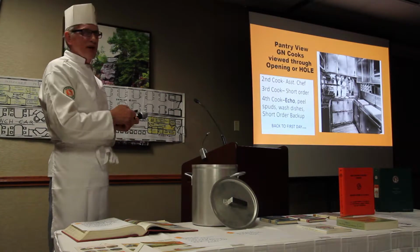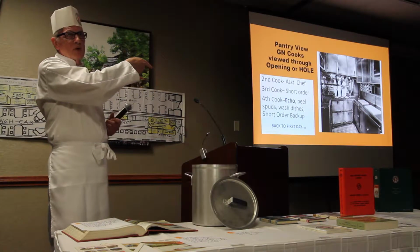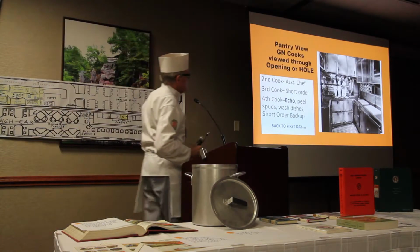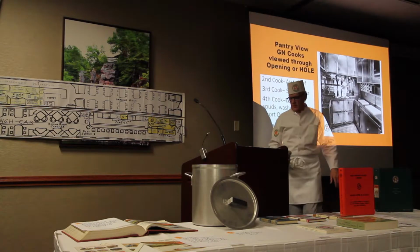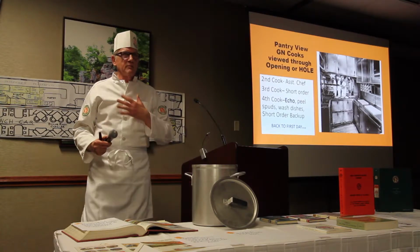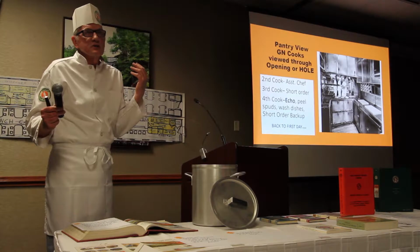Okay, so here we're going to look at the pantry side. This is the other side of it. And this is where the waiters would come in, and they would stand in this section right here, and they would call this section, this is a pass-through between there, and that section actually is the hole, they call it. And my job, I thought, was nothing important. I thought I was just going to be washing dishes all the time.